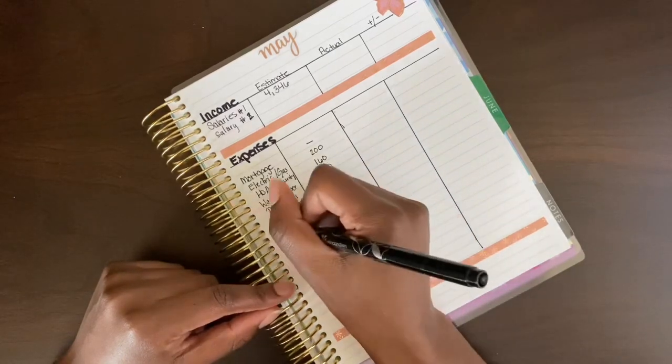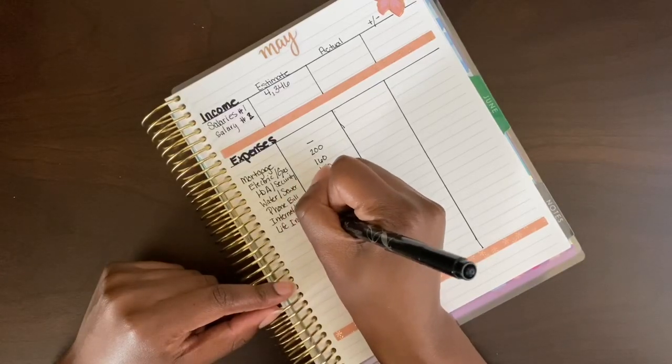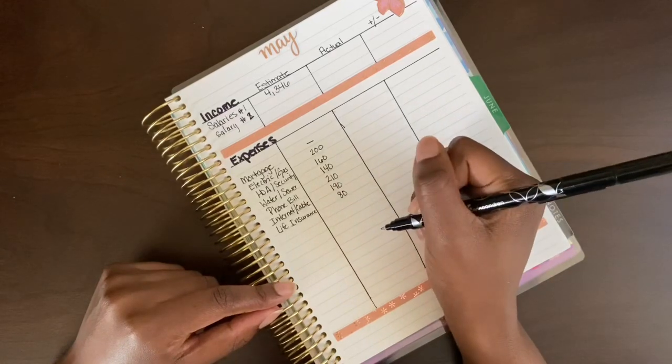Life insurance is up next. That is definitely a need. And we have a few policies. I think we have 2 policies each. And that runs us about $80 per month.